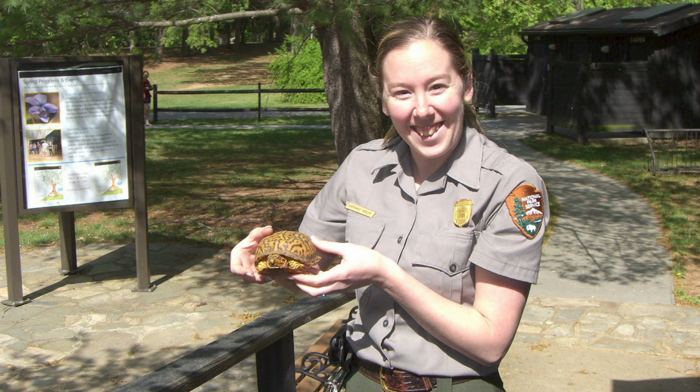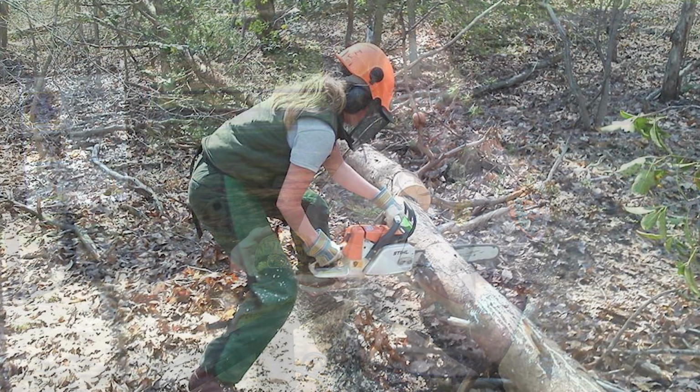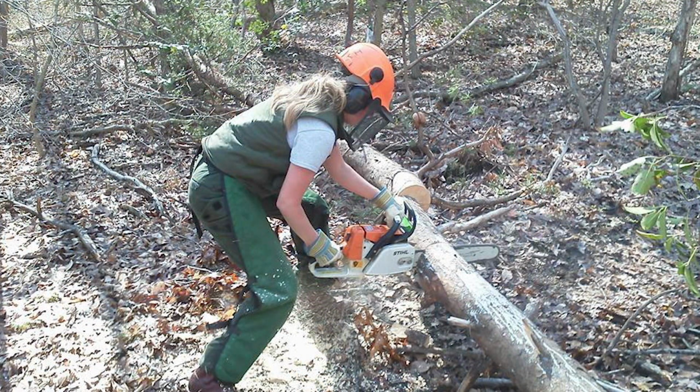So this is me at Prince William Forest Park. I'm saving an eastern box turtle from getting squashed right there. So my job does involve some animals from time to time. And my job also is a little bit of trail crew. Can you guys see that right there?